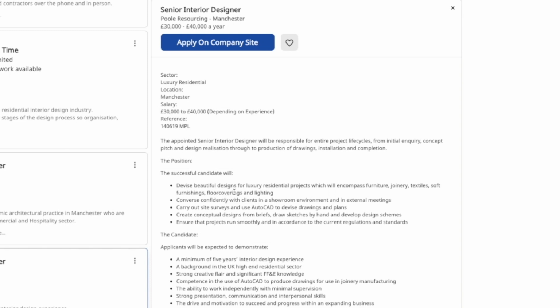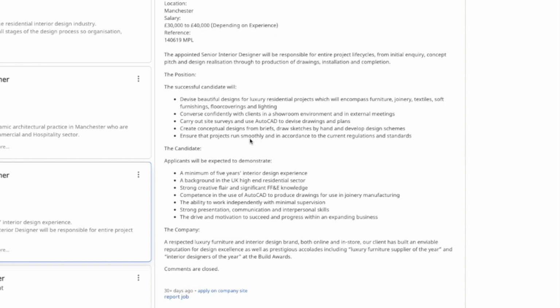Devise beautiful designs, luxury residential projects, converse with clients, carry out site surveys, AutoCAD plans, create conceptual design briefs, and ensure projects run smoothly according. So this is literally what I've been just talking about, guys. This is project management, this is creative, this is social skills, and obviously creativity as well. And then there's some technical stuff.